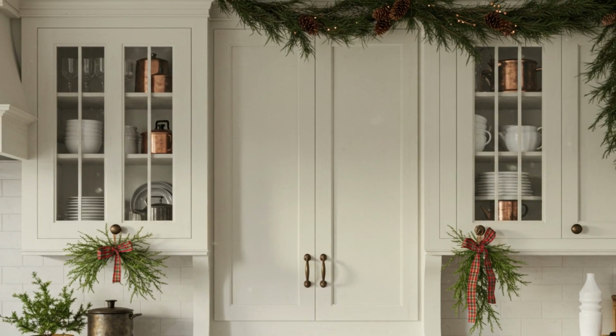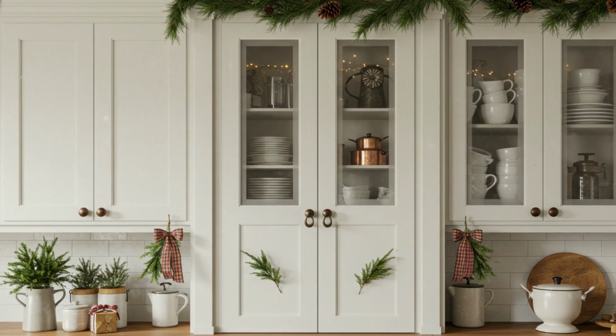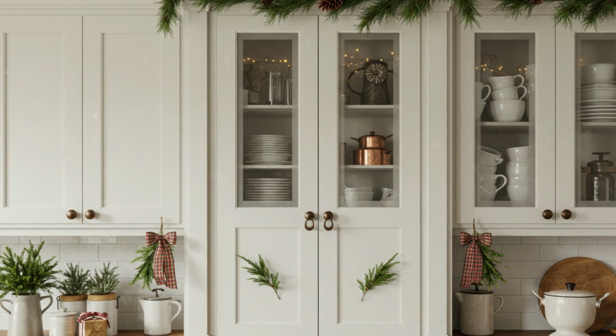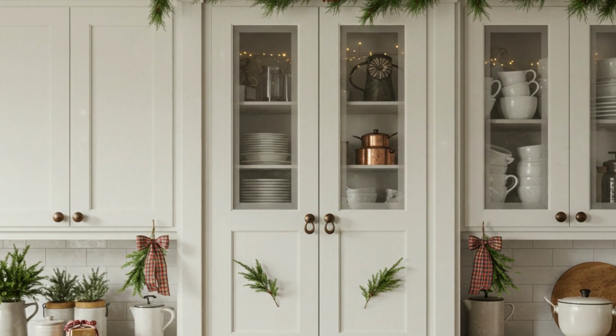If you have glass front cabinets, style the interior with stacked white dishes, vintage copper molds, and small evergreen sprigs tucked between plates. This technique, called layering, creates depth and interest. Consider adding a garland swag above your cabinets if you have space between them and the ceiling, draping it naturally with some pinecones attached.